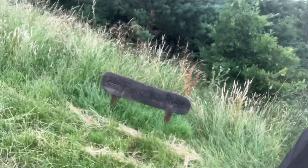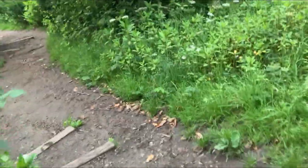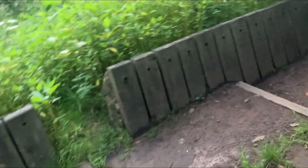Nice, beautiful views on the lake there. There's plenty of flies in my face. Yeah, we're gonna head this way, up this track, which is to pass the fairy tale trail. See what we can find. Just have a quick nosy down here. There's a bit of a nice sculpture feature down here.